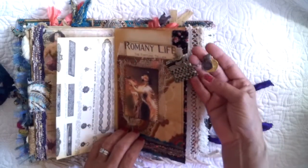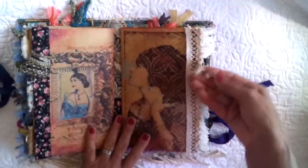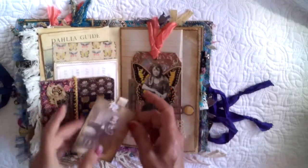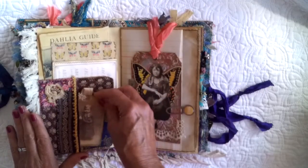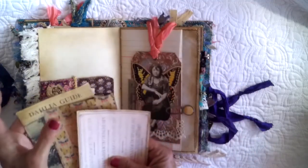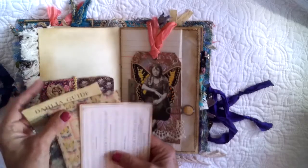Another tab with bell and coins. Bead dangle. I think this was from a kit that I had purchased a long time ago by Nick the Booksmith. Pretty sure that's where that came from. Just some more. I think this is from the kit, the Ruby and Pearl.